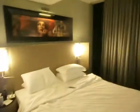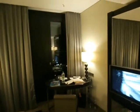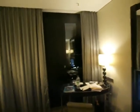So I think these were the main features of the room, and yeah, it's a pricey hotel. You should be aware of that, and if you get a good rate, it might be worth it because of the view, mainly, I would say.